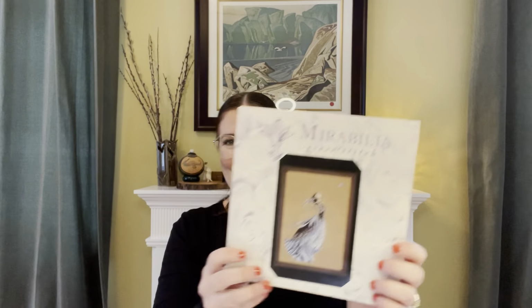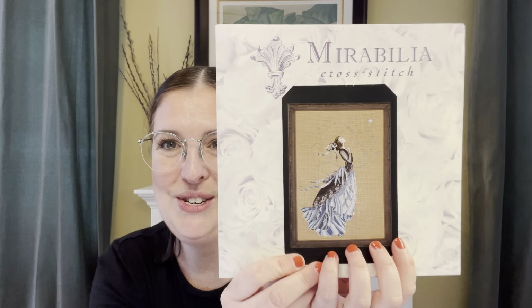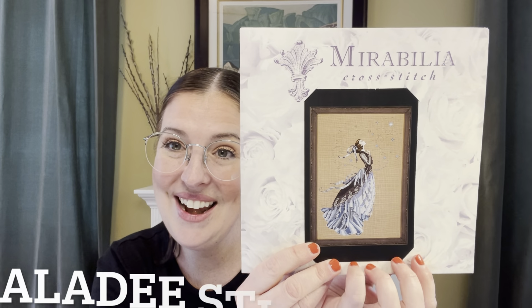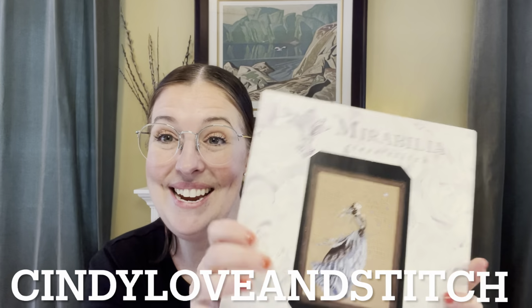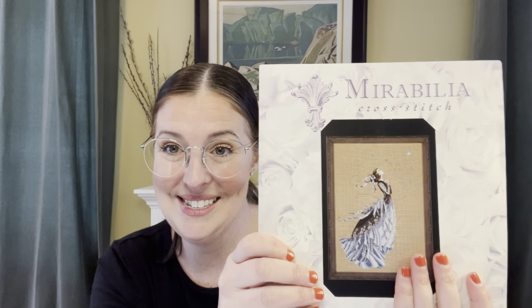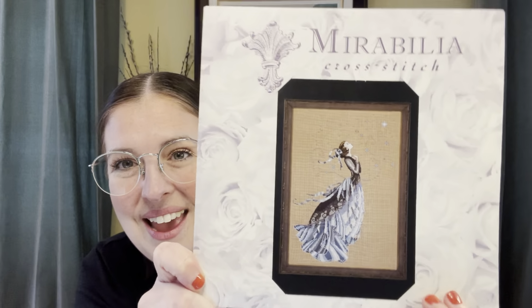I started this one in October 2022. This is Stargazer by Nora Corbett. I've had this in my collection for a long time and it was just calling to me. I found another couple of Flosstubers who are stitching this right now. We've got Laura, Lala D Stitches. She's making great progress on hers. Cindy, Love and Stitch. She just started. It was her brand new January 1st start. So I'm so excited to have some Flosstubers to stitch this with.